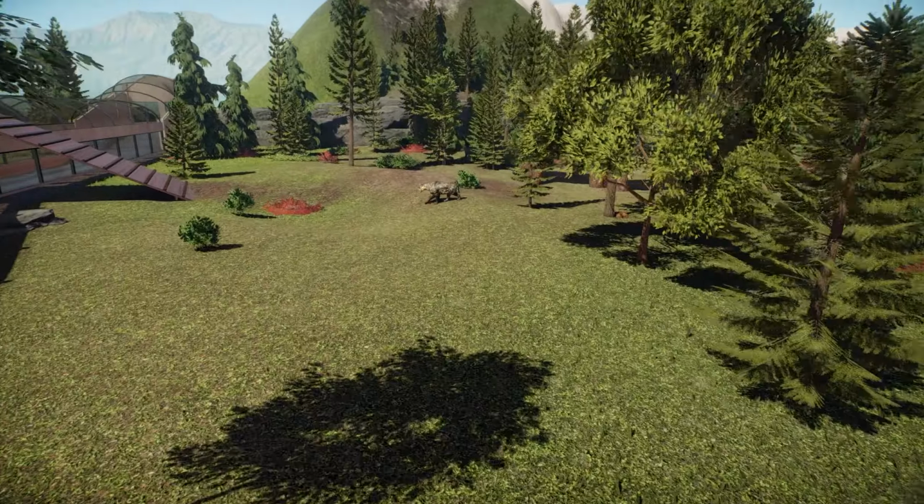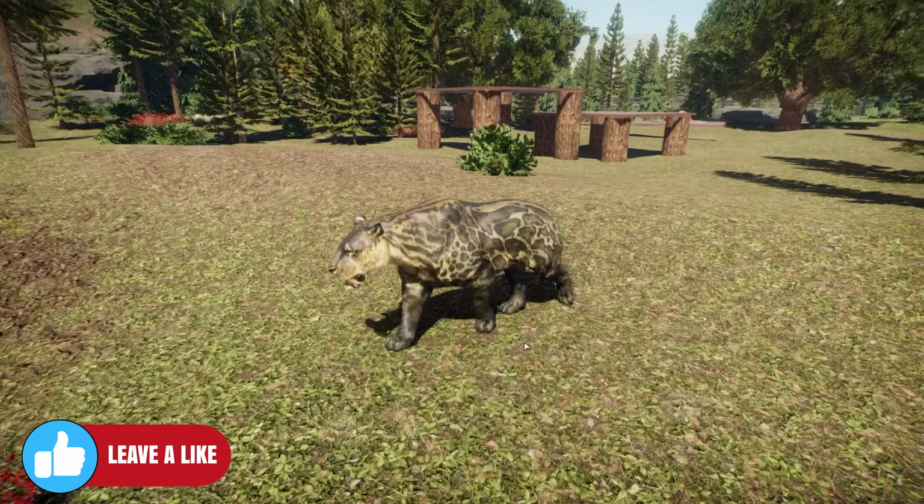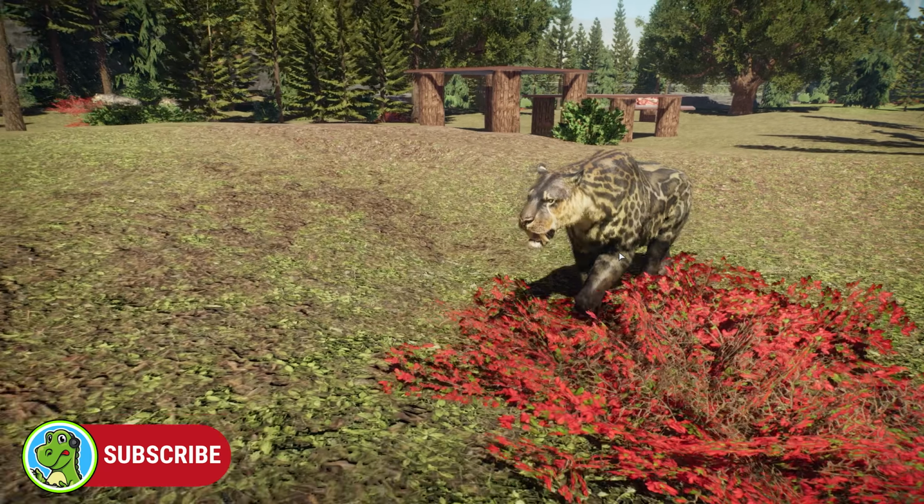So bear with me, guys, there's lots to come, and I'm going to leave you with our little friend here, which I believe is called Gloria, which I think is such a great name for a Smilodon.